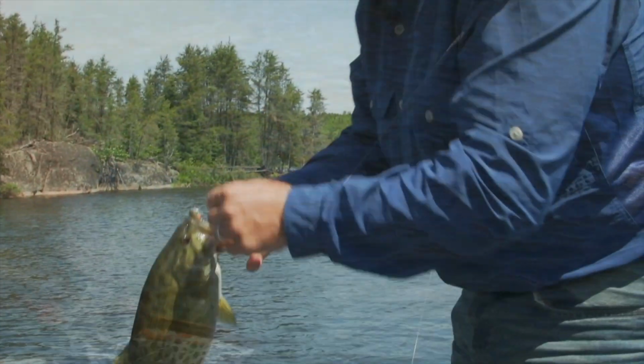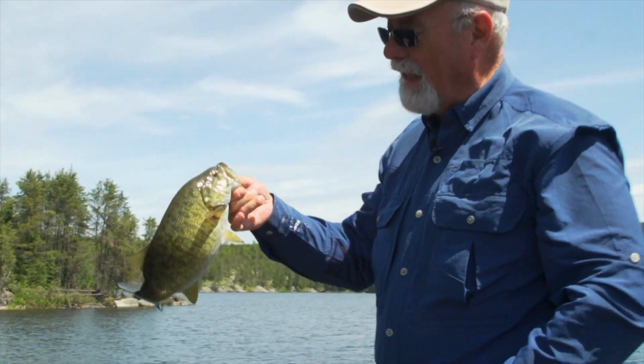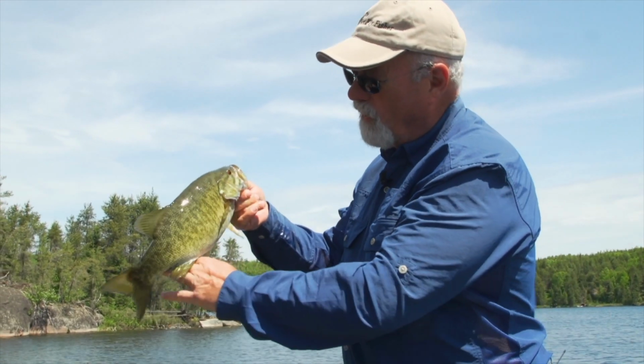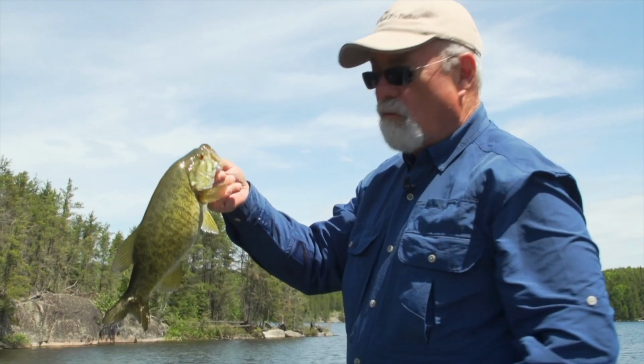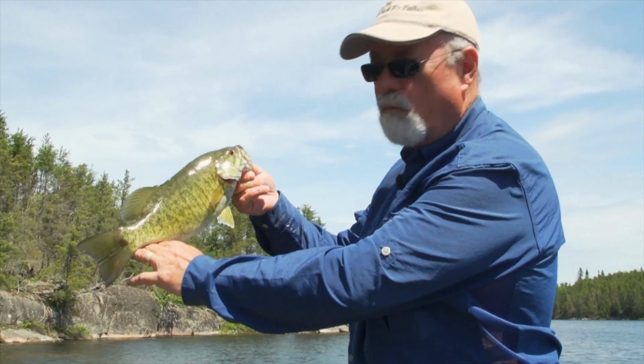Good man. Oh, I have had just an absolute blast, just a blast catching these for the last 4 days here up at Hawk Lake. I've got them on top, I've got them below. We've had to fight for them, really test your skills, but we had success.